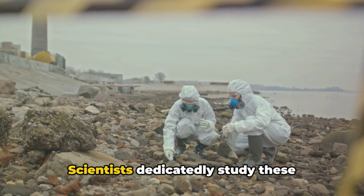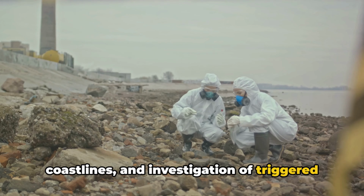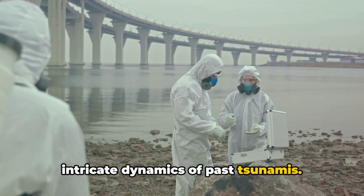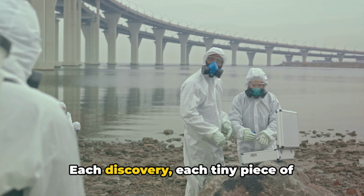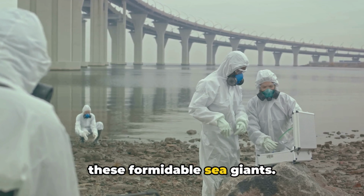Scientists dedicatedly study these geological signatures. Through careful analysis of sediment layers, examination of reshaped coastlines, and investigation of triggered events, they strive to understand the intricate dynamics of past tsunamis. Each discovery, each tiny piece of evidence, adds to our understanding of these formidable sea giants.